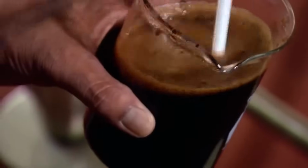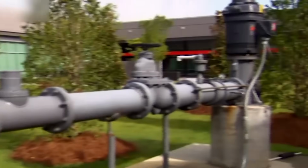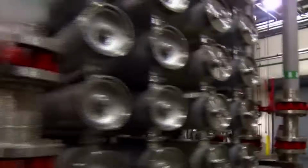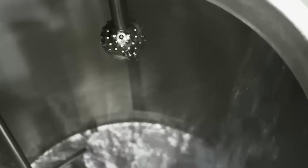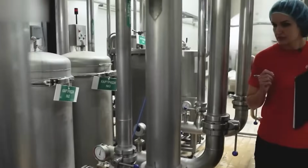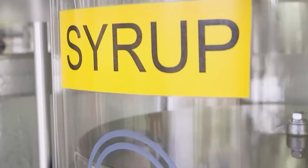The water undergoes extensive treatment to remove any impurities, ensuring that the final beverage maintains the same taste, regardless of where it is produced. The carbonation process is carefully monitored, as even a slight variation in CO2 levels can affect the drink's mouthfeel and effervescence. Coca-Cola's research and development teams continuously refine the carbonation techniques to ensure the perfect balance of bubbles in every sip.